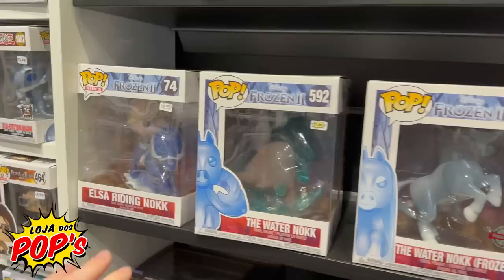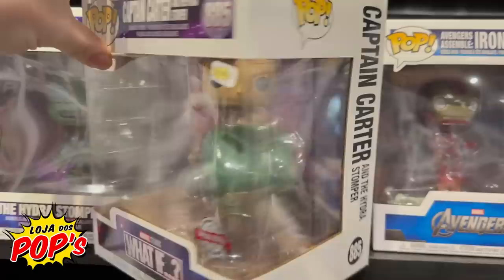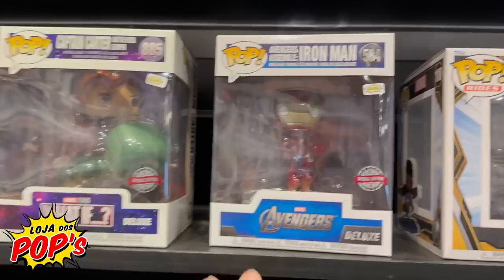Here's some larger ones from Marvel's What If. This is my favorite one. Captain Carter riding the Hydro Stomper. How cool is that? We have this one displayed out of box, as it should be, and I love that one. Here's Iron Man from the original Avengers Assemble line.